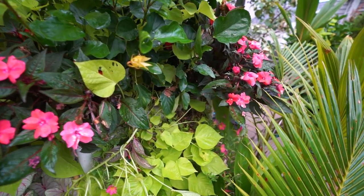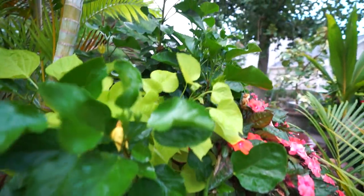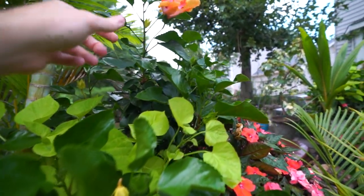That's not what you're supposed to be doing. Yeah, some sun impatiens in there. Hibiscus have been doing great. Lots of growth on the hibiscus.